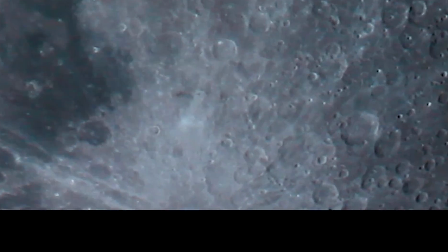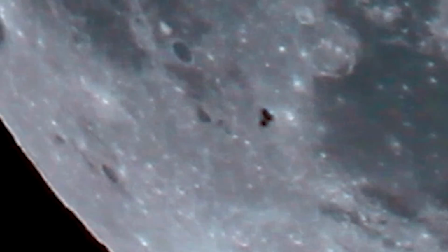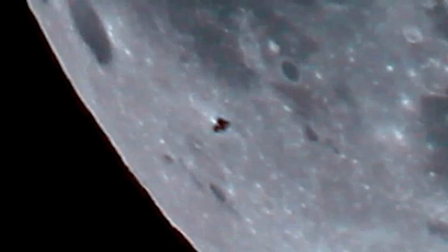This was filmed, these two objects that you've just seen, not that far apart. Probably within a month or two. I would have to go back and look, but we had both of these objects within a similar period of time. Similar time of the year, I guess is a better way to say it.